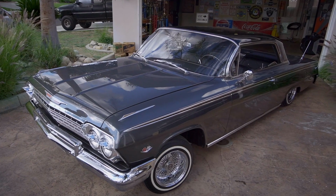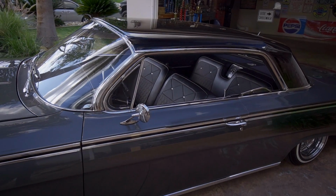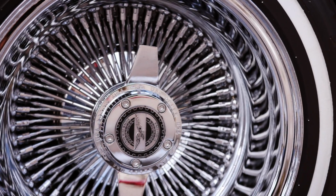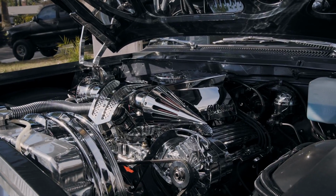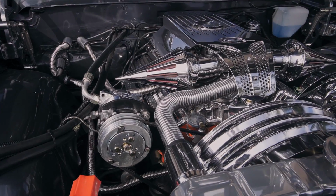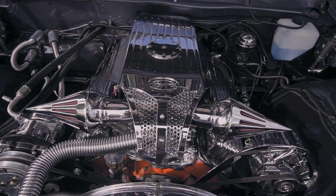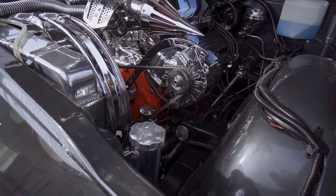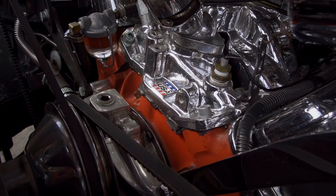I got a 1962 Chevy Impala. It's charcoal gray with a jet black top, rolling on 520 wire wheels. It's a matching numbers car. Underneath the hood, it's got a 283 engine, a Powerglide tranny. Basically stock, but with a lot of chrome accessories. Custom air intake, chrome alternator, chrome radiator. It's got a little bit of custom work, but at the same time, a lot of the originality is still on there.